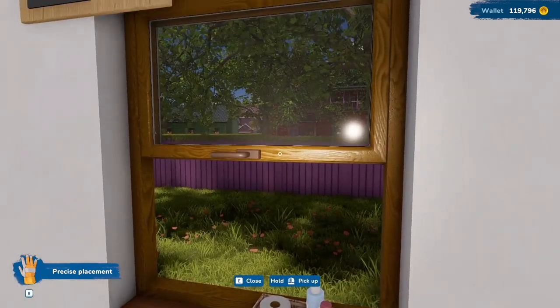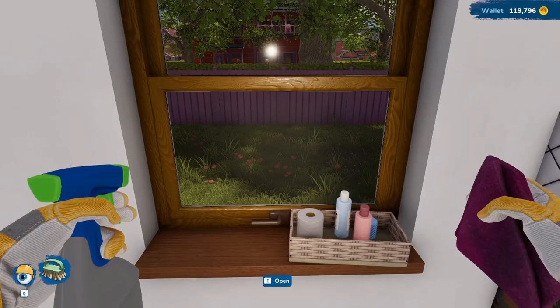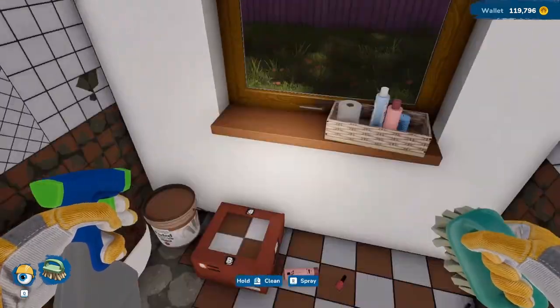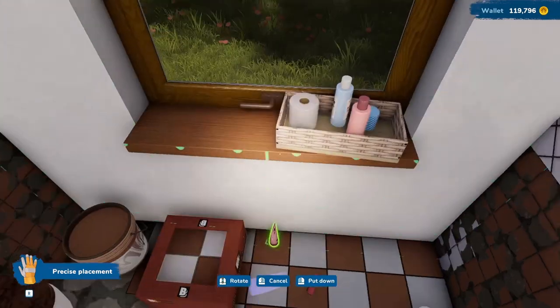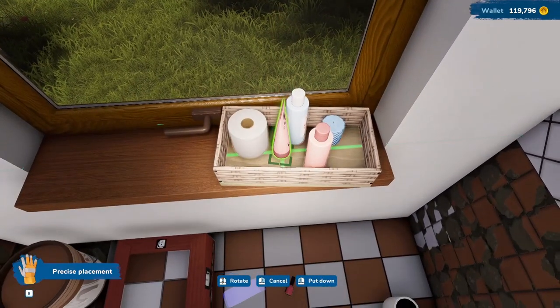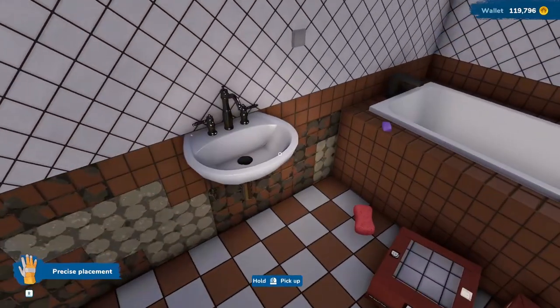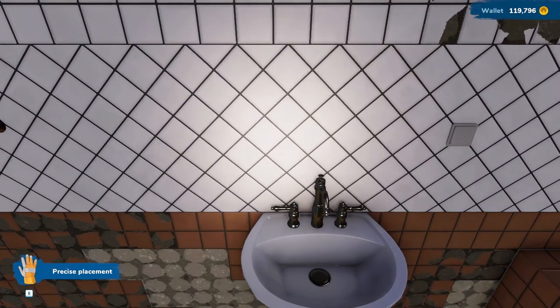Can't leave this one in here. Close that window. Are the windows clean? Sorry, wrong button. Yes, they are clean. Amazing. Need my hand. Put that one in there. Put this one in here. Do we have a sink? We got it, but it's not even there.